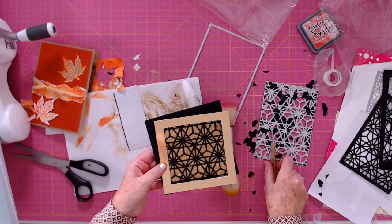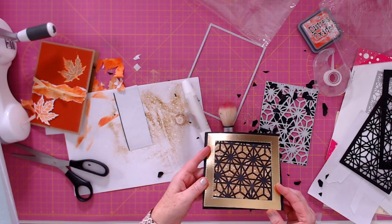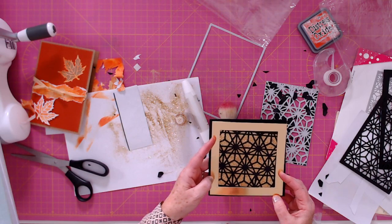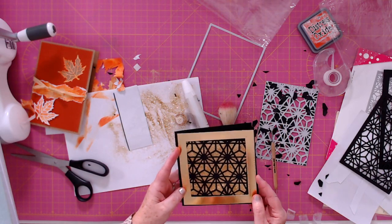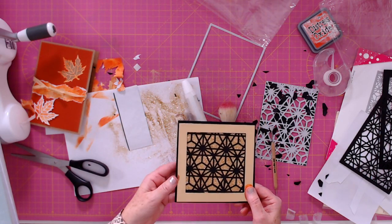Then you have the opposite effect. I've got the opposite effect now, but it still is pretty, isn't it? It's like lace, gorgeous. This Golding has said it looks so elegant. Yes, I think black and gold always does, doesn't it? It really does.